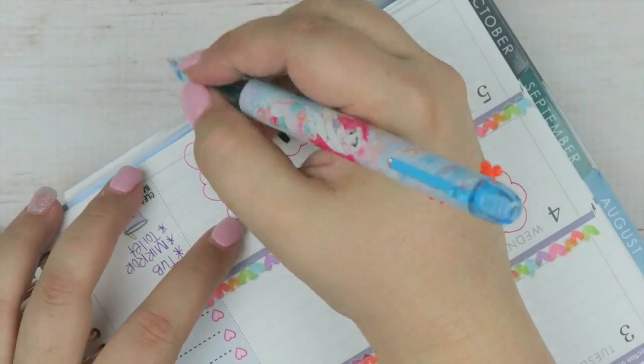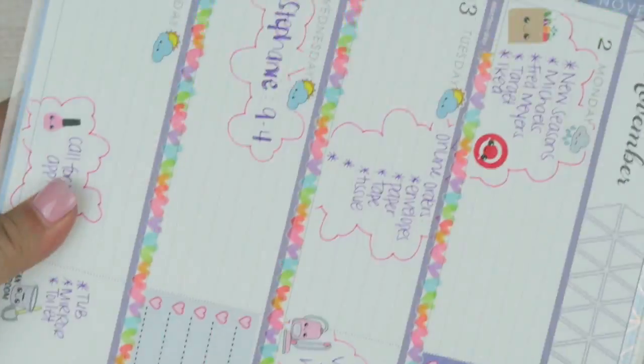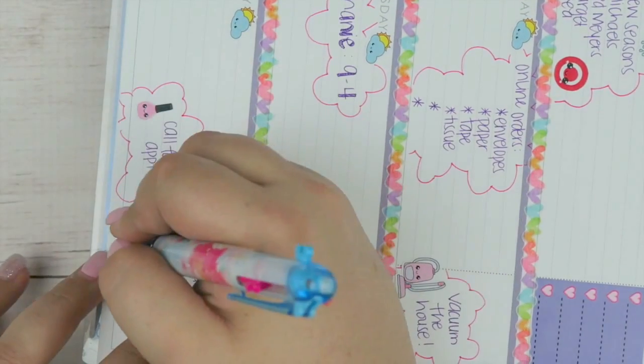So anyways, just putting in that cloud again, and then I'll put the cloud around the cleaning as well.